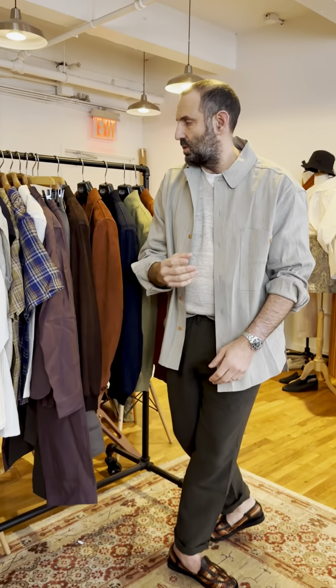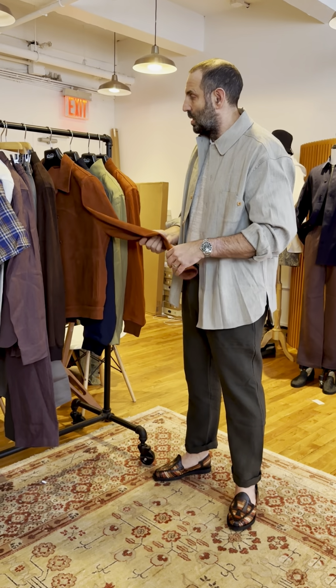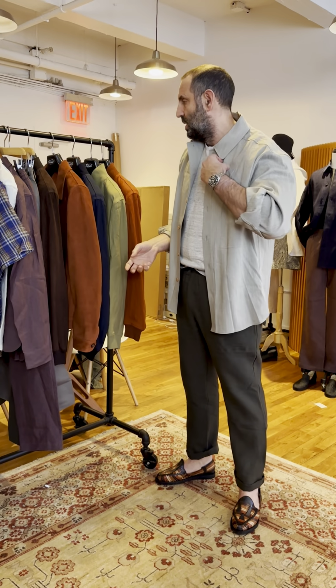Yep, and Valstar is always on point with all the finishing, really beautifully made garments. They're a little bit more on the premium side. They are not as crazy as some of those luxury Italian brands, but they are well worth the price.